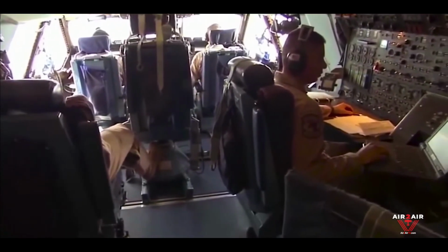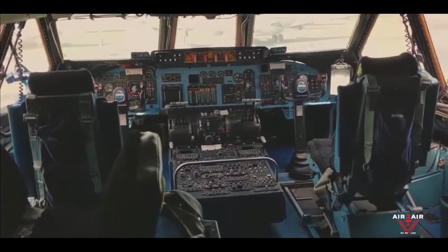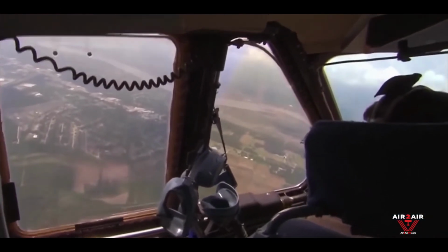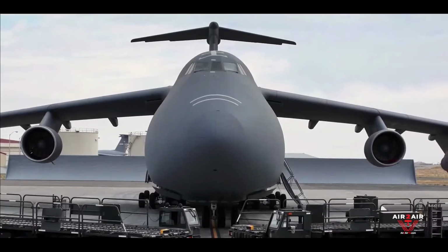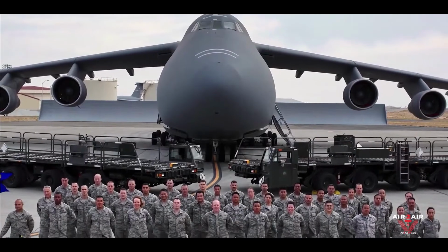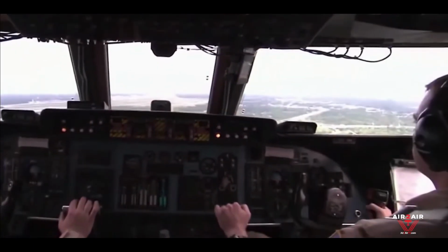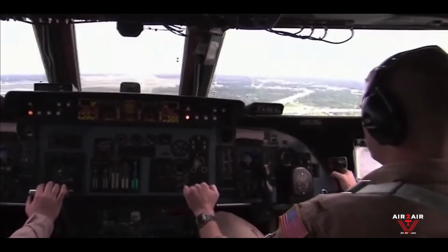Here, 4 people work, 2 pilots, a flight engineer, and a navigator, in the beginning. With modifications, the navigator was no longer needed. The number of the entire crew varied quite a lot, because there are also aircraft commander, cargo operators, plus sometimes another shift. The front upper deck is designed for 15 people.